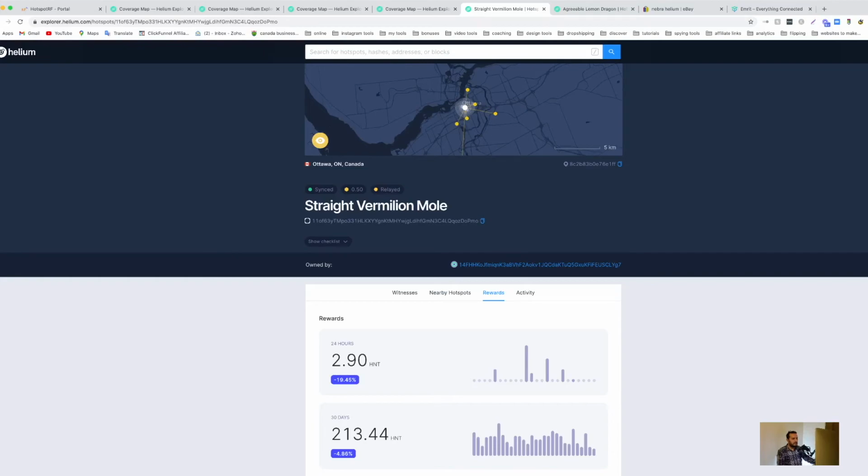you can just see how, even in a small city, with 5 connections, 6 connections, you can earn a lot more than in big cities, because you're still a hub.